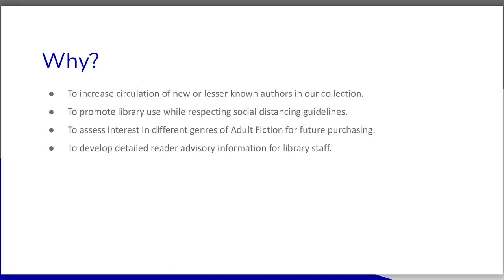For our own sakes, we also wanted to see what people were actually reading. Our community was very retired aged, but that wasn't everyone. So we knew what they liked to read, but what were some of the younger people or people who were just busy that couldn't come into the library actually interested in reading? And then we wanted to develop some more reader advisory information for library staff. If people liked a particular author or a particular genre, what are some of the top picks for our community in those genres?